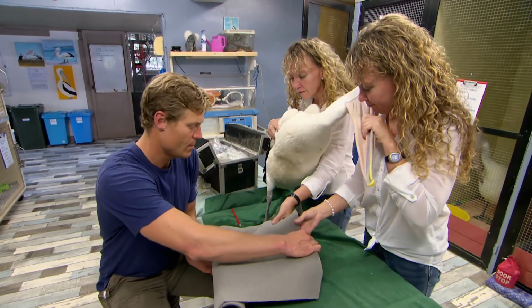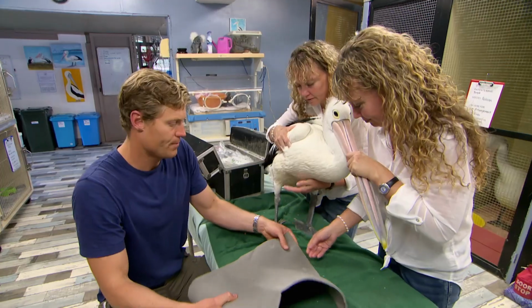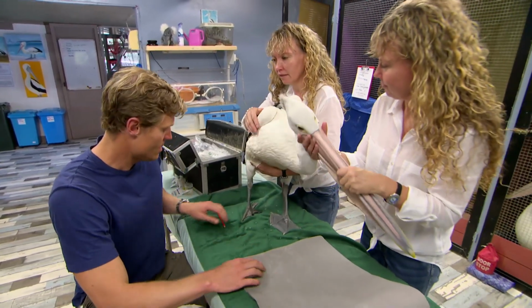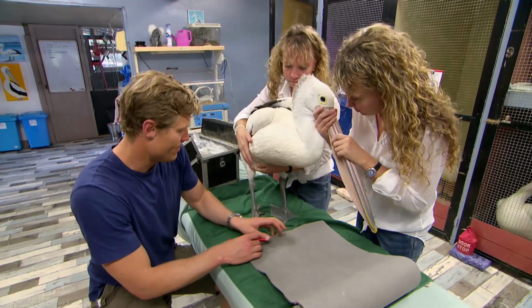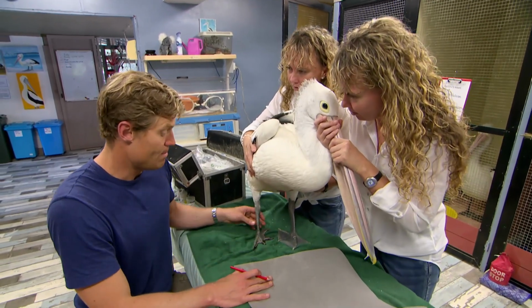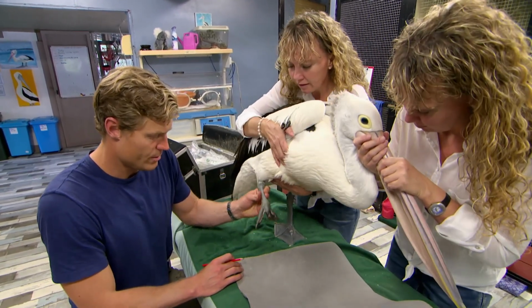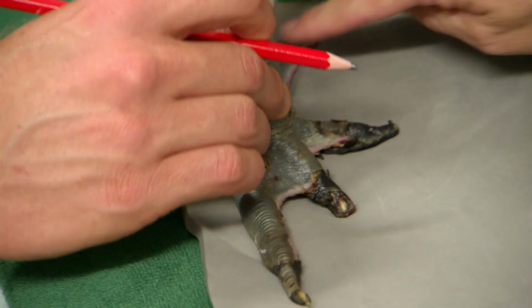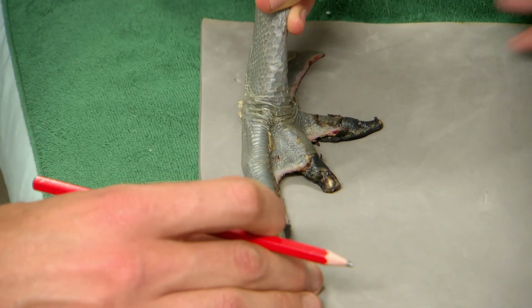I'm thinking, what's the most basic form of footwear that offers some sort of comfort or even support? And suddenly, it hits me. It's thongs or flip-flops. So, what I want to do is lay this out. Then I want her foot, the good one or the bad one? The bad one. Okay. I want her foot right there. Make sure she's nice and comfortable.